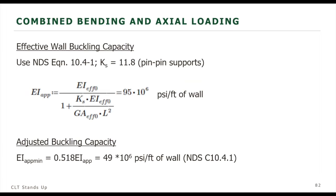For our effective and adjusted wall buckling capacity, we need to determine the EI, the bending stiffness, where the reference design values for bending stiffness have not been adjusted to include the effects of shear deformation. The NDS states that the shear component of the total deflection of a CLT element needs to be determined in accordance with principles of engineering mechanics. So one method for designing for these shear deformations is to reduce the effective bending stiffness, which is this EI value, for the effects of shear deformation. We can accomplish that using the EI apparent minimum calculation that we see at the bottom here. So this is from the NDS commentary C10.4.1. So this will satisfy the NDS requirement for that shear adjustment for the deflection.